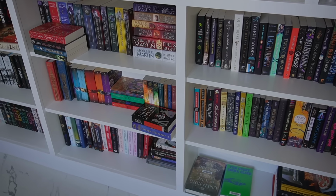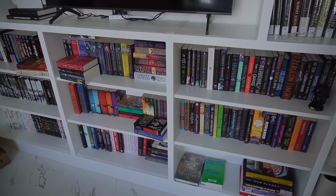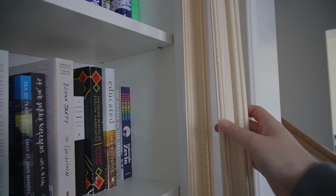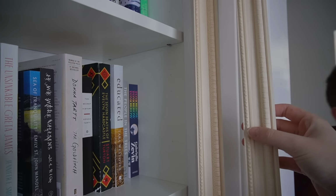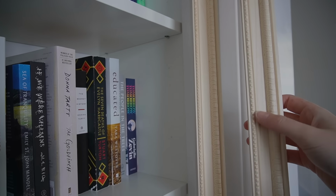Good morning, you guys. Happy Sunday from the very messy library right now, but coming to you with some updates. I picked up the trim that we're going to use for the frame TV the other day. I'm really excited about it. This is ornamental molding or trim from Home Depot, so it's a little bit more expensive, but I really liked the detail in it, and I think it'll make it look a bit more like a frame.